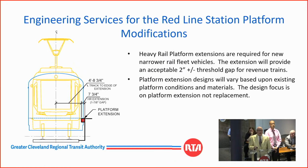So let's take a look at the reasons we've got to modify our platforms. On the left of the screen is the new rail car in yellow that's narrower than the old fleet that we run in blue that lines up currently with the platform.